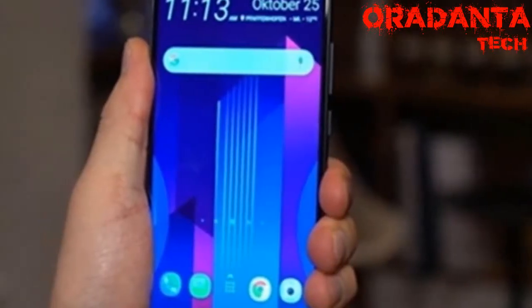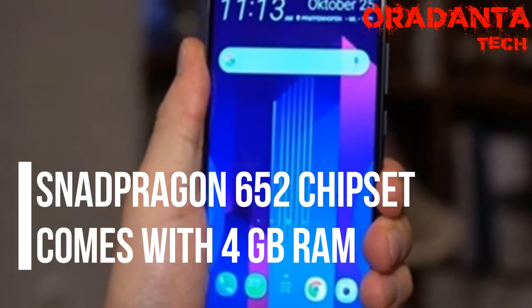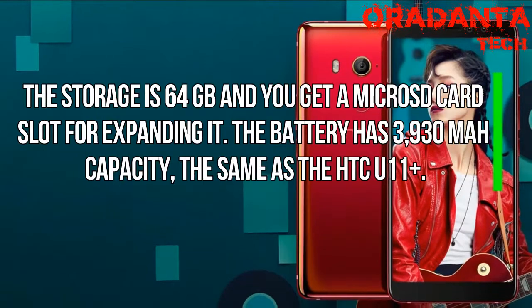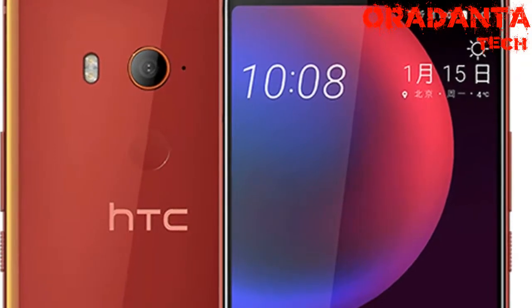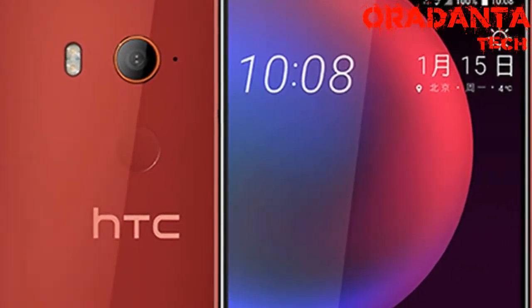The HTC U11 EYEs' Snapdragon 652 chipset comes with 4GB RAM. The storage is 64GB and you get a microSD card slot for expanding it. The battery has 3930 mAh capacity, the same as the HTC U11 Plus.